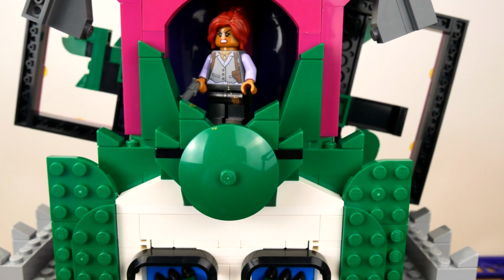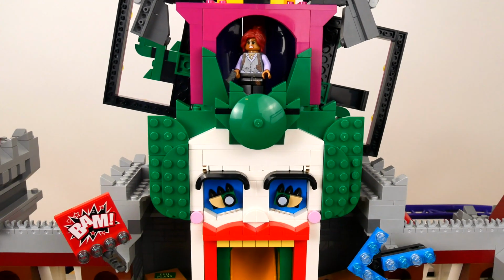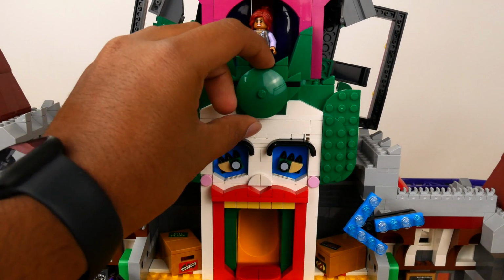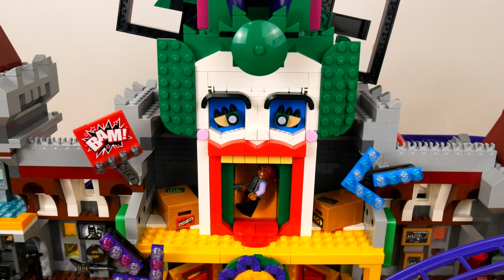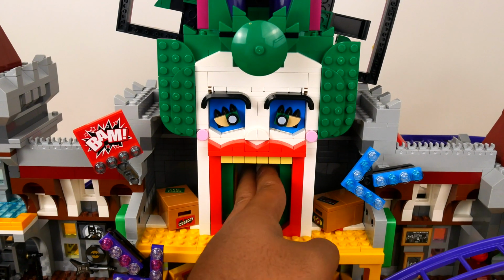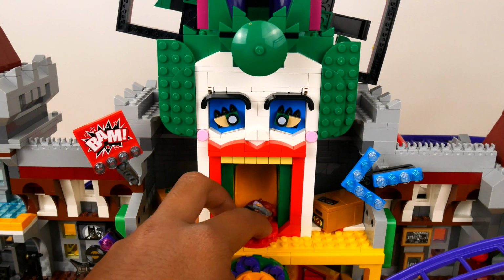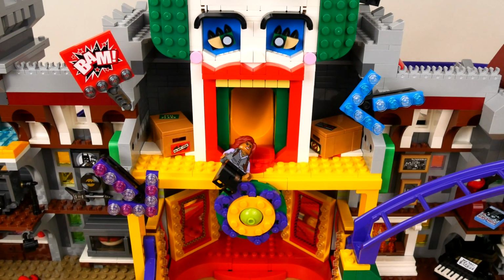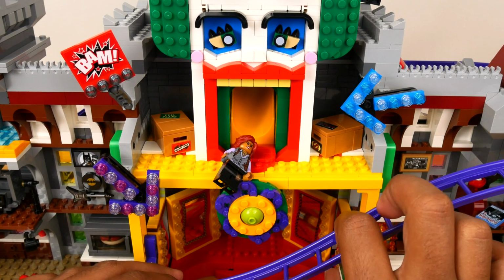that big green disc, let me push this back a little bit so you can see the full effect. So if you pull out this green disc, that is a trapdoor, and they come sliding out of the mouth. Now, she got stuck because of her pistol, but hopefully if she didn't have one, she would just kind of slide out here. And I don't really know what the point of this is, because she doesn't really land in the funhouse. She kind of just lands on the roller coaster track.